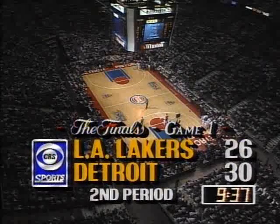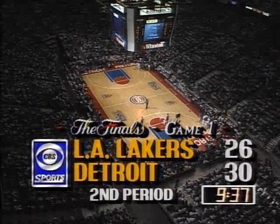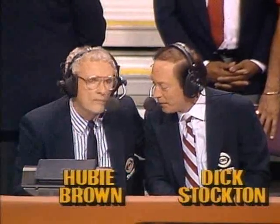Pistons have a 4-point lead, but surrounding this entire NBA final is the fact that this is the 18th and final journey for Kareem Abdul-Jabbar. You were an assistant coach at Milwaukee in '73 and '74 early in his career, and you got to know him then. Well, when I think of Kareem, I think of excellence, durability, a player who is totally coachable, the ultimate team player.